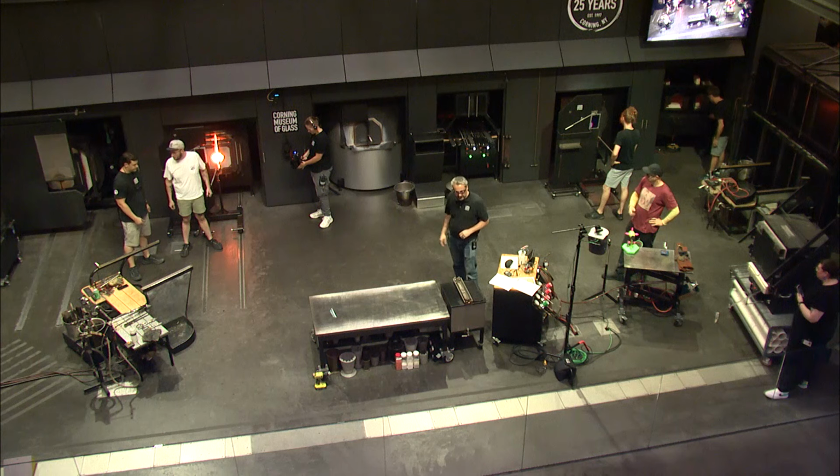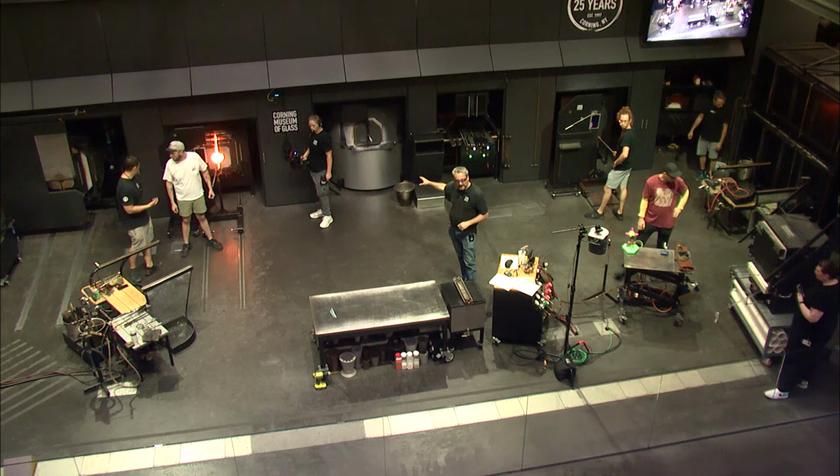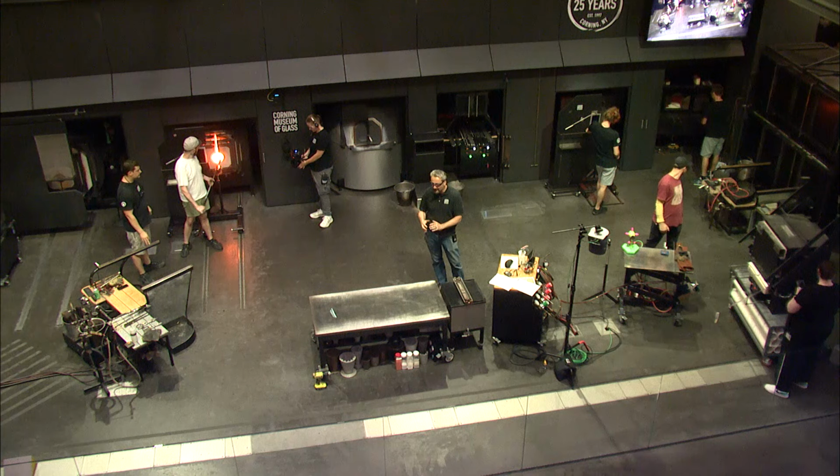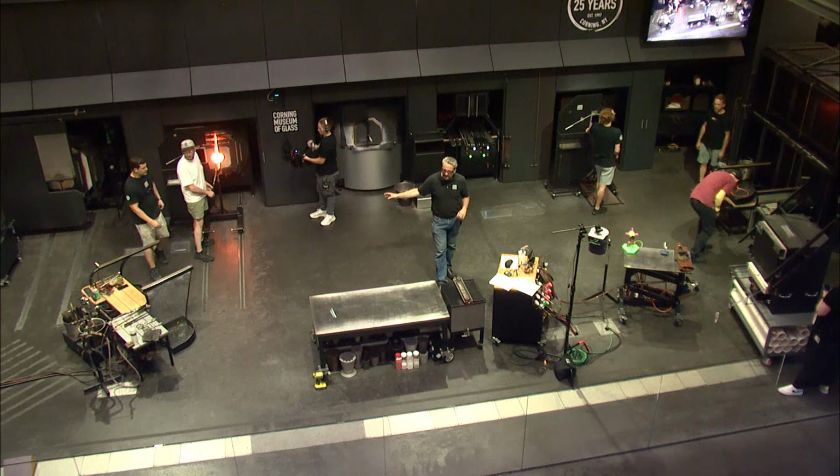That is where we keep about 1,000 pounds of clear molten glass. It stays at about 2,100 Fahrenheit all the time. As he first comes out with the glass, it will not look clear. It will look orange because it is so hot it actually emits its own light. So he's going to get that pipe warmed up. If the metal isn't warm enough, the glass doesn't stick to it.